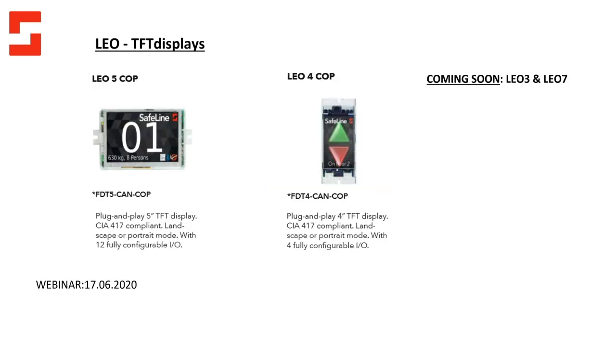Leo displays. We can talk hours about Leo displays, but we'll limit that to the webinar. But just to say that the Leo displays are very nice 4 and 5 inch displays, CANopen-Lift, so remotely you can program them for changing logos, changing text, changing the background picture. The background picture you can choose for whatever floor you want a different picture, you can install that. And on the Leo 5 we have 12+4 IOs integrated, and on the Leo 4 we have 4 IOs integrated.